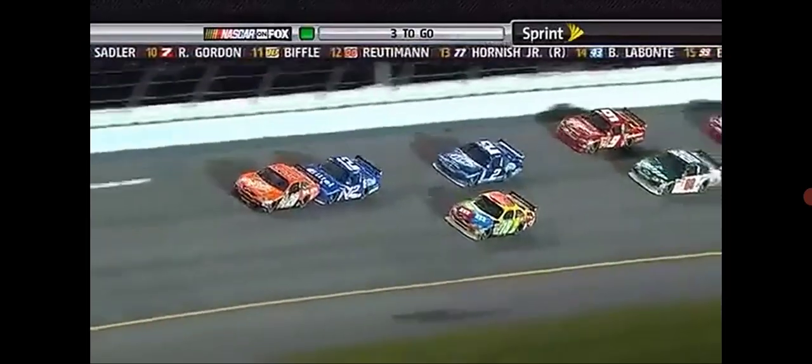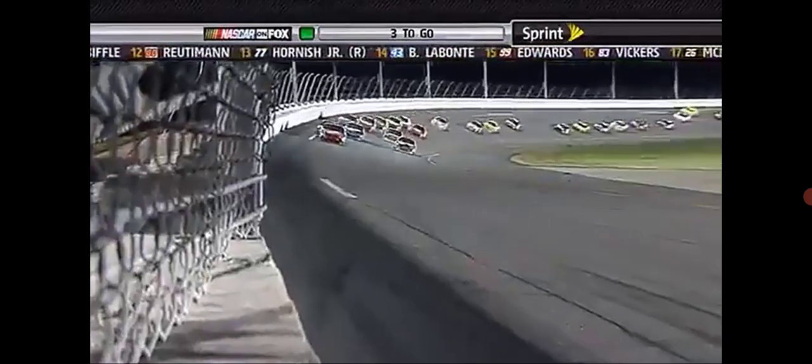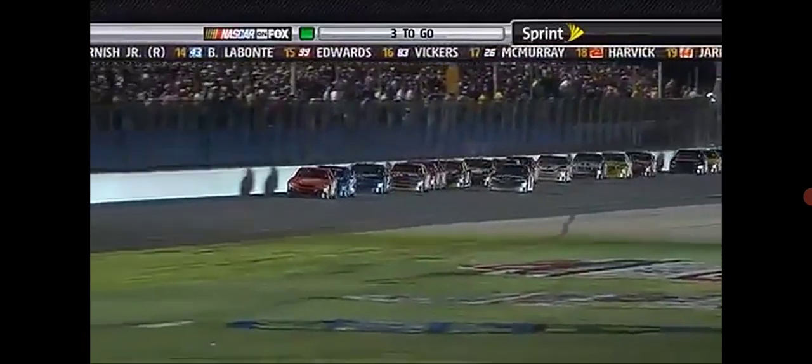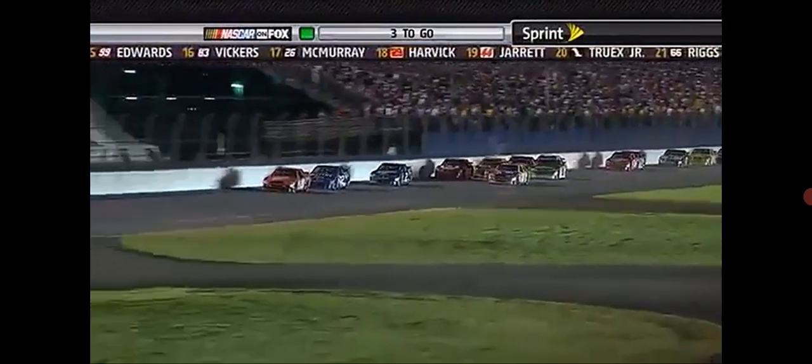Stewart's got help from Ryan Newman. And how about Kurt Busch in that 2 car? Roger Penske has never had a 1-2 finish in a Sprint Cup race. And he's never won at Daytona in this series.